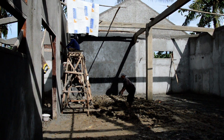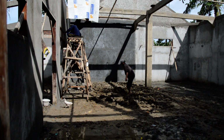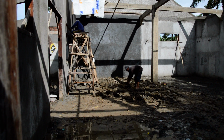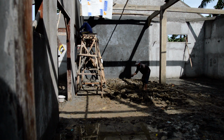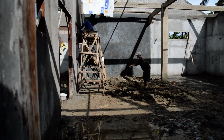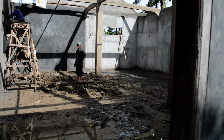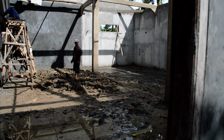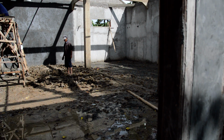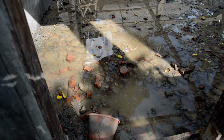Here we are on a new day in the rice factory. They've brought in fill and pounded it down to pack it solid, and now they're putting rock fill on top, and that may well end up with concrete on it later to make a solid concrete floor. A little bit of water to get out of the way.